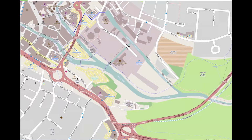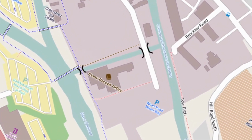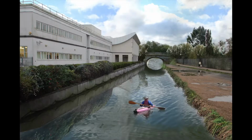For many years, inland waterways enthusiasts have been advocating the obvious solution, namely linking these two bodies of water with a 165-metre long extension to the canal, referred to in shorthand as the Cut. The city could then reap the many benefits from waterway restoration and new build experienced up and down the country.